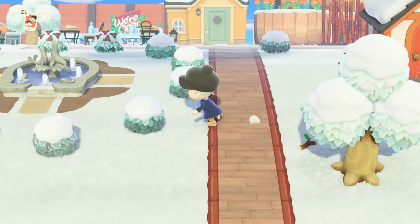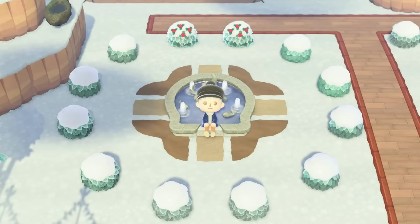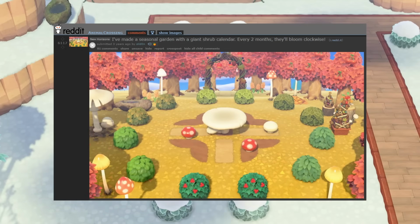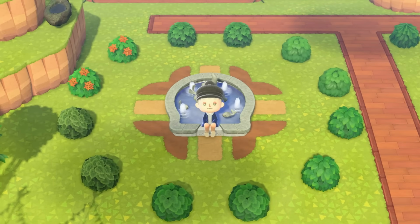Just to the left of that is the seasonal clock. The bushes are oriented in a way where you can tell the season by which ones have bloomed. Throughout the year, the bushes bloom in a clockwise manner. I first found this design from Sildon on the Animal Crossing subreddit. Starting from the 12 o'clock position and going around, it goes holly, camellia, azalea, hydrangea, hibiscus, and tea olive bushes.